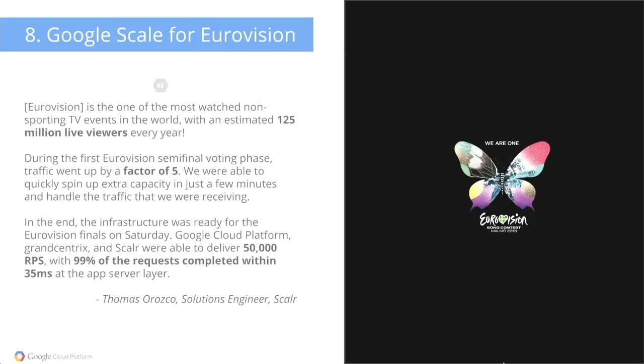An example of this we saw last year at the Eurovision Song Competition. Our friends at Scalar worked with Eurovision. Eurovision, if you're not familiar with it, is one of the most popular television events in the world. Sporting events are very big, but behind sporting events, this is really right up there. They see about 125 million viewers each year. It's a big event. They decided last year to start an app for a second screen experience.